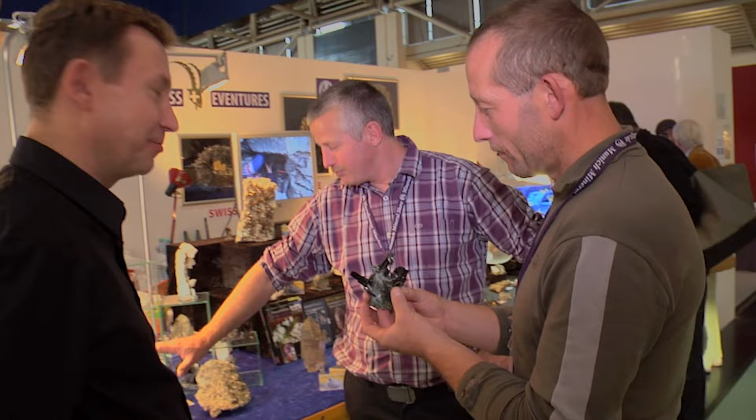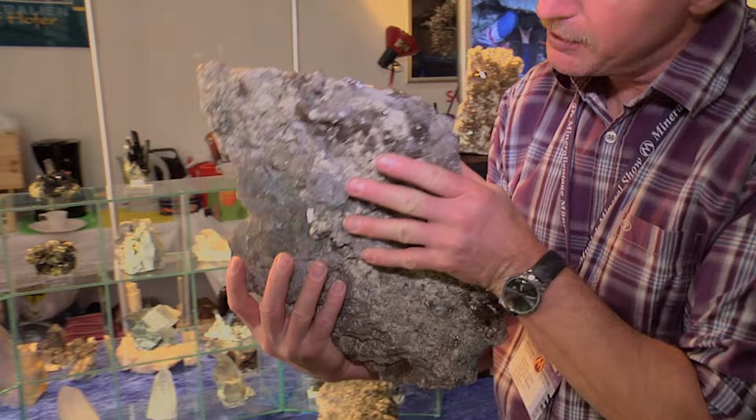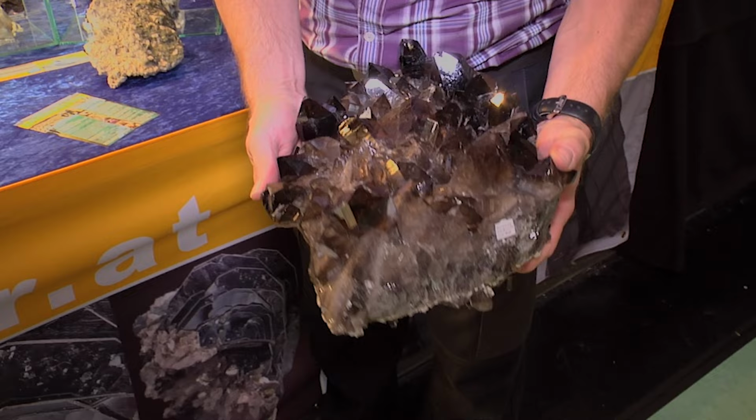You did not just work at the Knappenwand, though. I assume you have other things? Smoky quartz from Switzerland. From Switzerland, yes? This one comes from Wallis. Wallis? It's a beautiful group, nicely healed on the bottom, and has a beautiful luster.